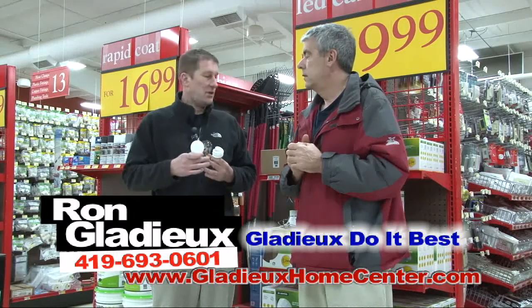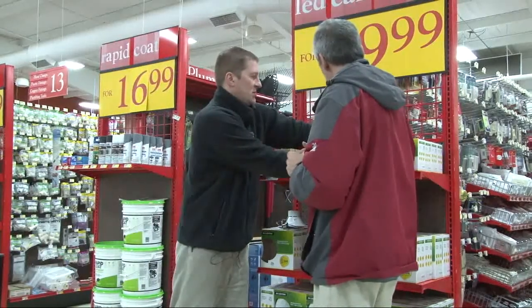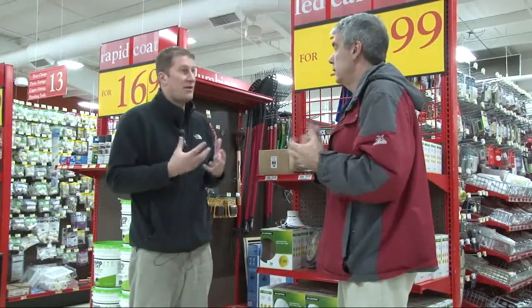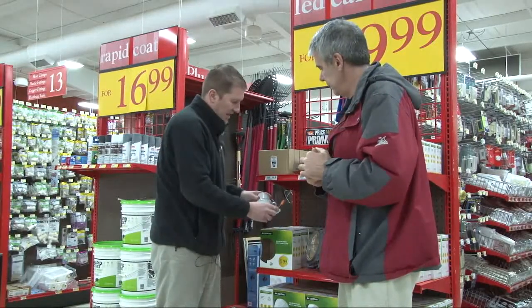So when you go into your can lights, these are awesome. Everybody has can lights in their house. You get those big bulbs that go in there, and they get hot. We didn't even talk about the heat buildup. On an LED, there's hardly any heat. There's no heat, none.